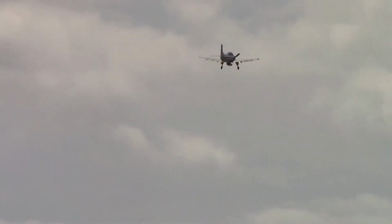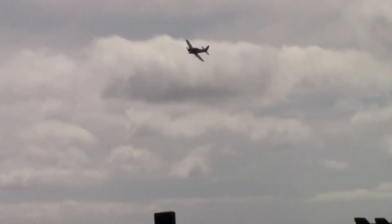Did you get the air shows? I'll show you some pictures of my future air shows. Beautiful Skyraider. This afternoon?